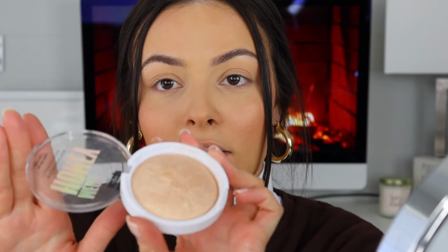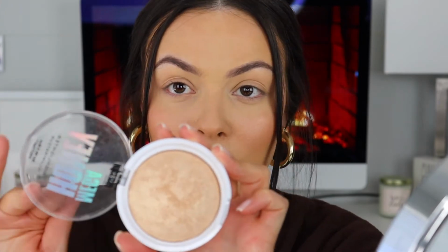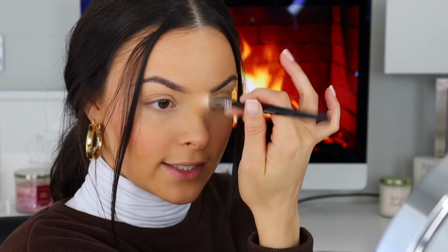And this highlighter, you guys, is so good. It looks like a baked highlighter, like it really wouldn't be that good, but it is amazing. It's beautiful for every day. I'm obsessed with it. The shade is actually Mega Honey. I love a really gold champagne highlighter. This one is perfect. So I'm just applying a little bit on the tip of my nose and down my nose here.